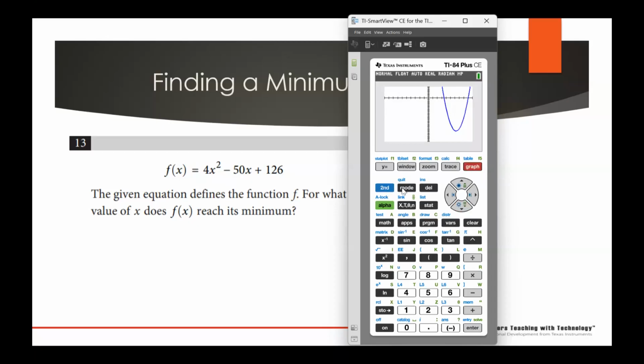Which means we can calculate the vertex. So I'm going to grab my calculation tool. I'm going to press second and then trace. That will give me my list of calculation tools I have available. And make sure you choose the right one. I've accidentally touched the wrong one and it can't find something that isn't there. So make sure that we're looking for the minimum here. So I'm going to select minimum.